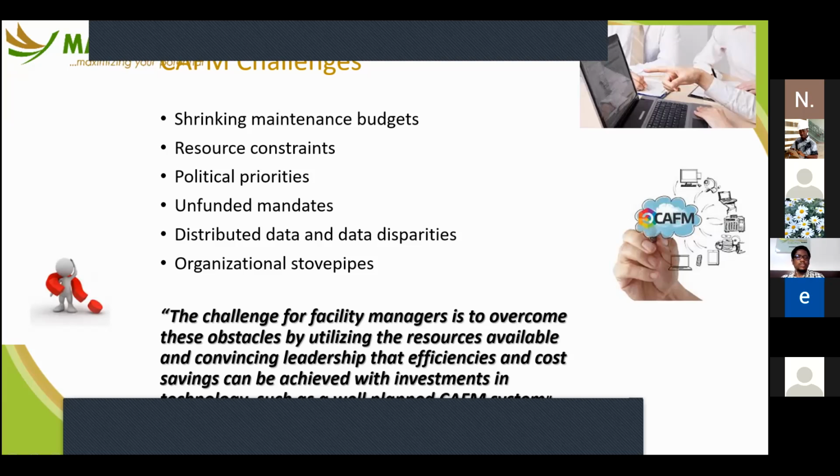The stovepipes refers to situations where different departments are deploying different technologies that are based on different platforms, and they cannot integrate data. Procurement will not be able to connect to FM software nor connect to finance and accounting software so that it can run seamlessly. That's a big issue for software deployment. So when you as an FM are trying to bring up a software that you think you need for your services in facility management, check what other departments are using in terms of technology platforms, so that you can see whether yours can integrate. If you cannot integrate, it's not worth it.